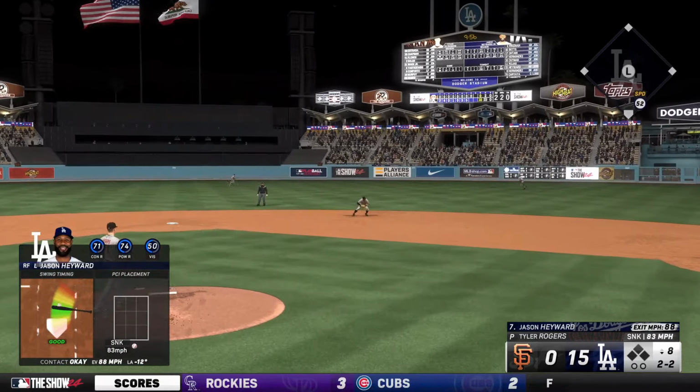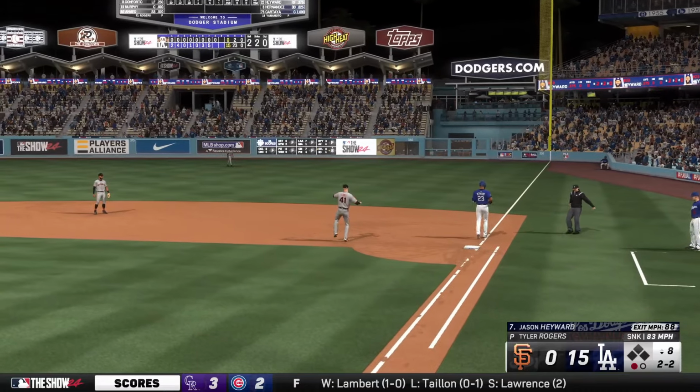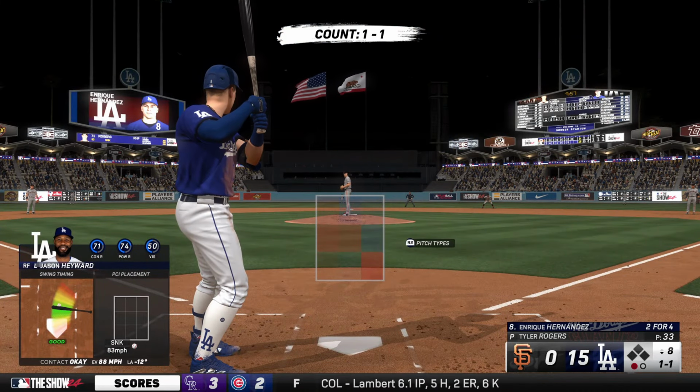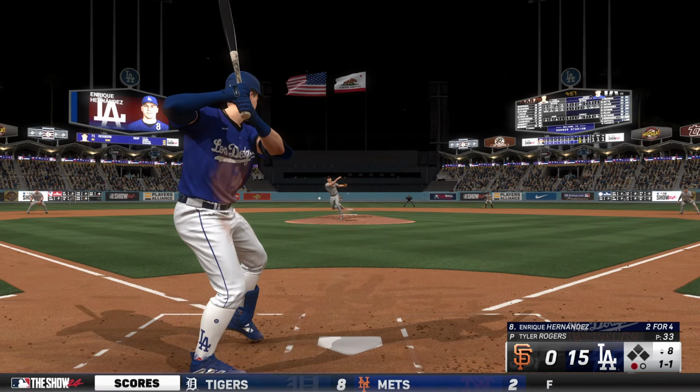And he grounds one to the right side. Gets it to first. Leadoff man is out here in the 8th. Here's the third baseman, Kike Hernandez. Good sinker low in the zone right there and produced exactly what he was looking for.